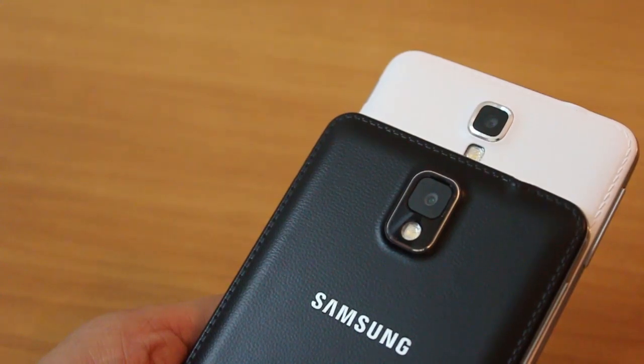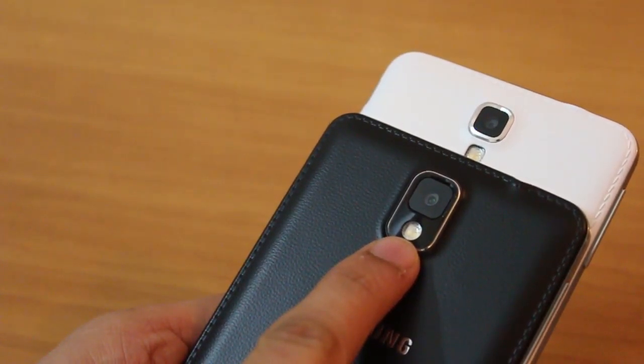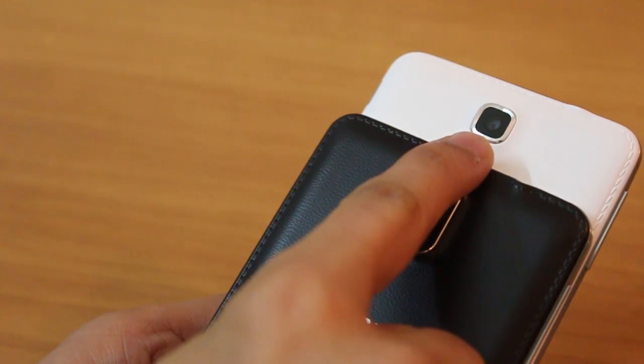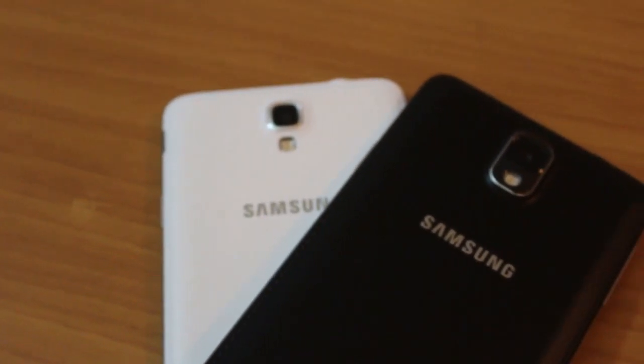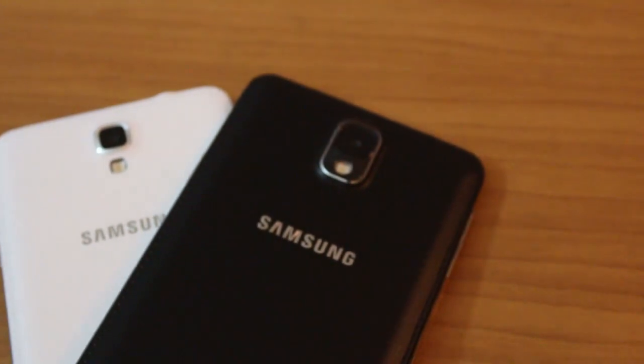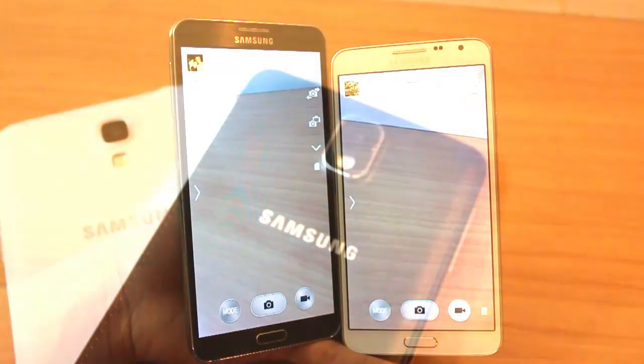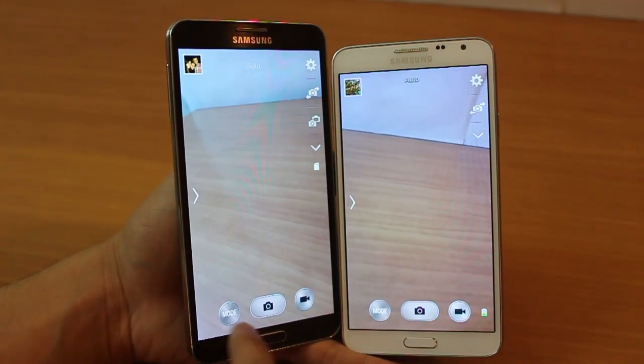Another major difference is the camera hardware. The Note 3 comes with a 13 megapixel sensor, whereas the Note 3 Neo comes with an 8 megapixel sensor, both with autofocus, with LED flash, and the same camera app interface that's standard to TouchWiz interface. So there you go, that's the app interface.